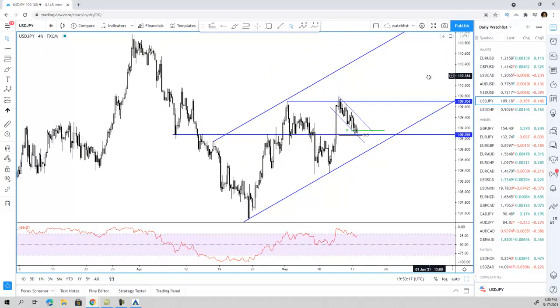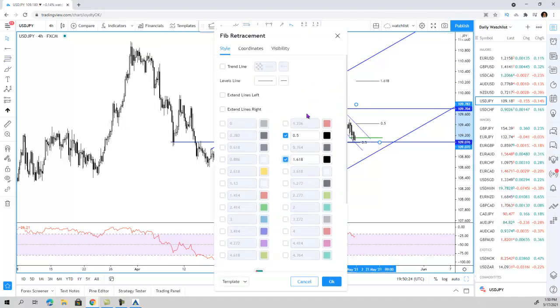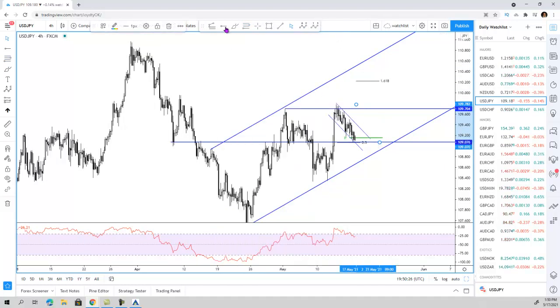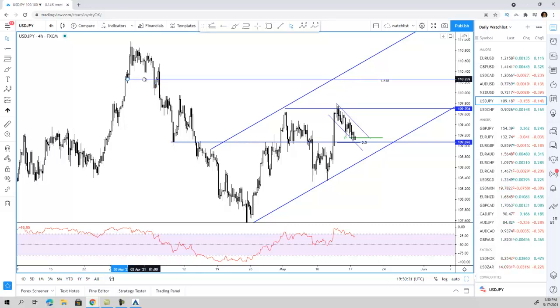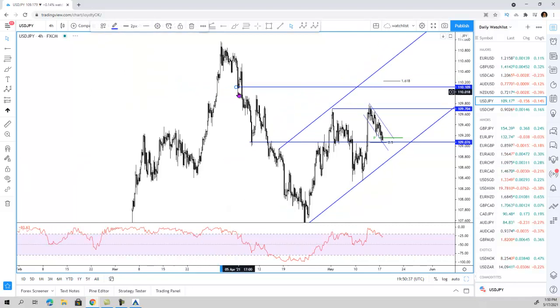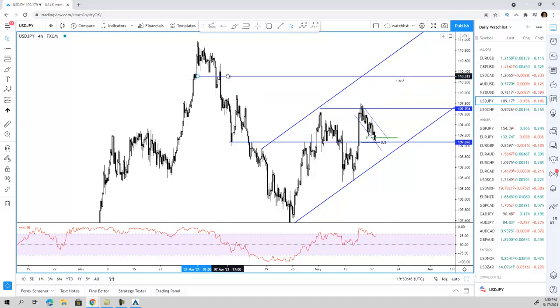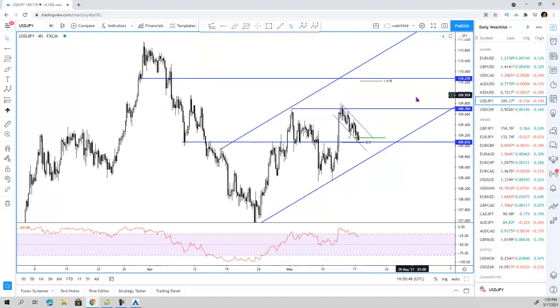And if in fact this is a bull flag, we should get the calculated targets to land around the 161.8 of this move, which should be around the 110.20. But myself, I would be taking profits around the 110.20 or so, 110.10 or 110.15 at these lows. All right, this is the key level that I will be targeting.